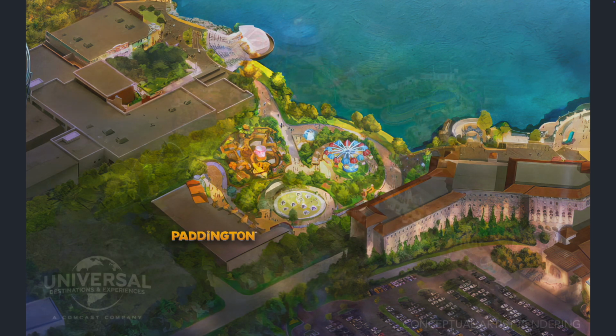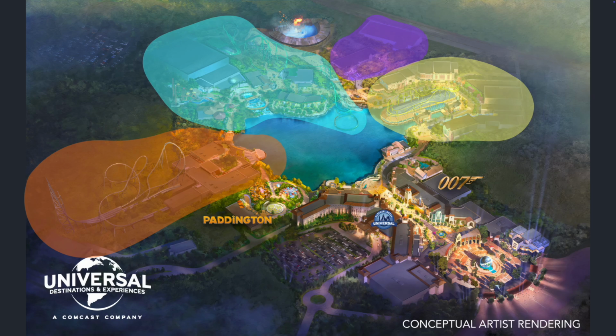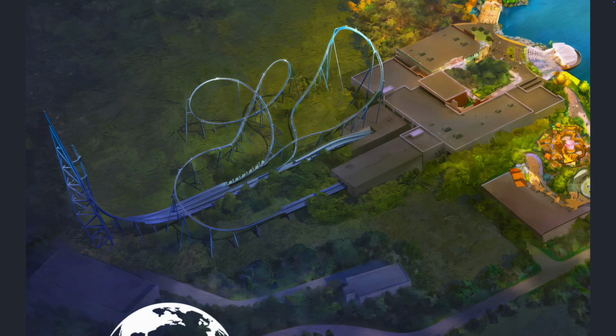So now as we carry on round, in the orange we have the big coaster. Now this one I've really thought quite hard about what I think this would be. Initially my thoughts were Fast and Furious. It kind of initially was a given that it was going to be Fast and Furious because they've just done Hollywood Drift. There's massive tie-ins in all the Universal parks for Fast and Furious, but then I thought, well, actually this is cool because it's got a spike as well.